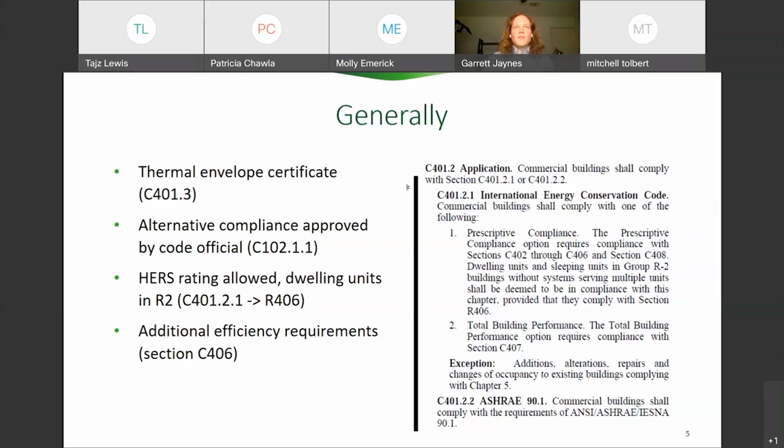And then on the right here, we just have the different methods of energy code compliance. Actually, 90.1 is now available as a code compliance path as an Appendix G model, which it previously was not. So another good thing to keep in mind: there are now 3 paths generally: the prescriptive path, total building performance, C407, and the ASHRAE 90.1 Appendix G model.